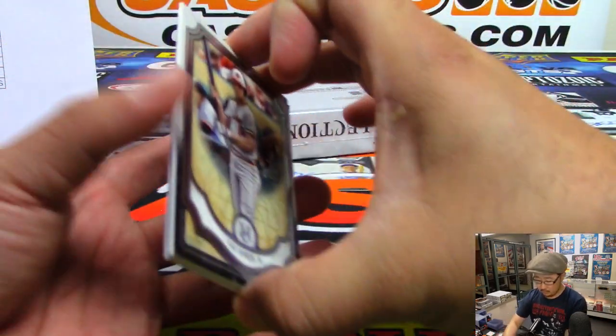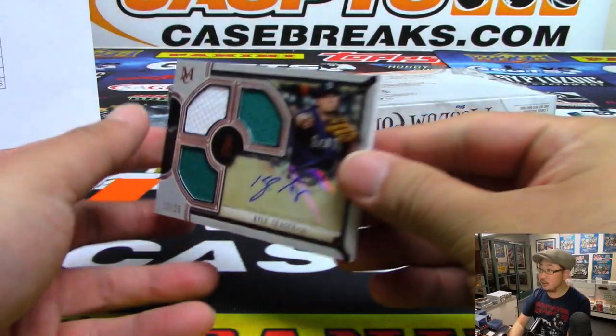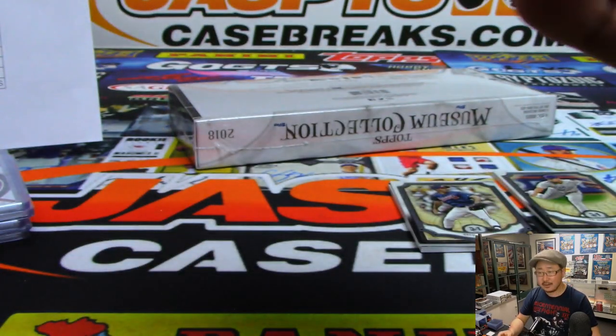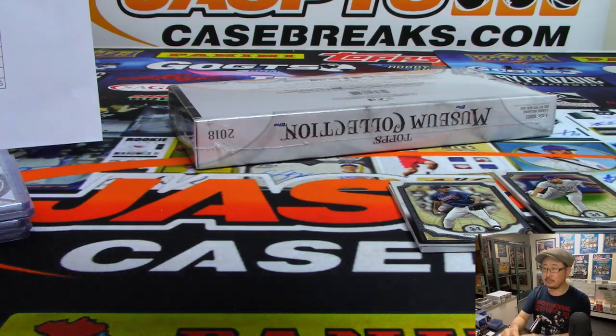Behind Cal Ripken is a triple relic and autograph, Kyle Seager, Corey's brother. 13 out of 25. I think he's still making his way back from some kind of injury, right? That goes to the Mariners. Blake with Seattle.